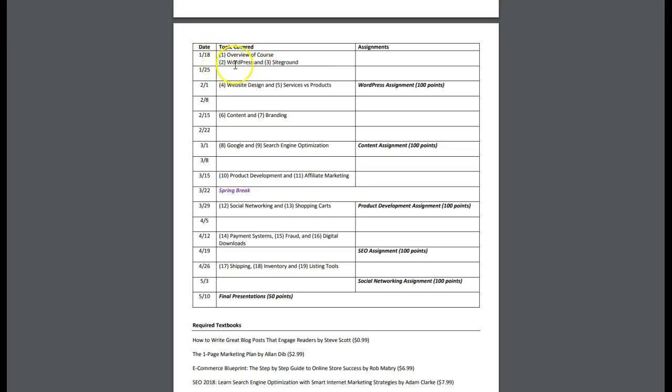Last week we should have had this lecture on the overview of the course, WordPress and SiteGround. However, because of the snow, we weren't allowed to have that conversation, so we're having that this week. Next week we're going to have a conversation on website design, services, and products to pick. Then we're going to go into content and branding, Google, search engine optimization, product development, affiliate marketing, social networking, shopping carts, then payment systems, fraud, digital downloads, and then finally end up with shipping, inventory, and listing tools.